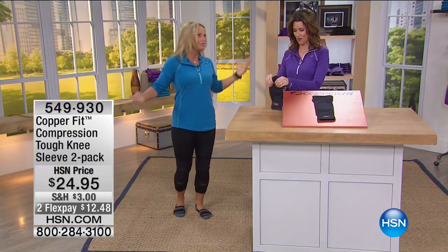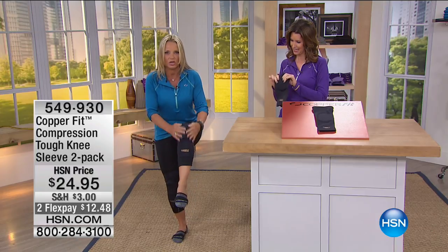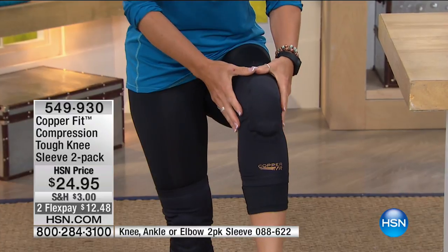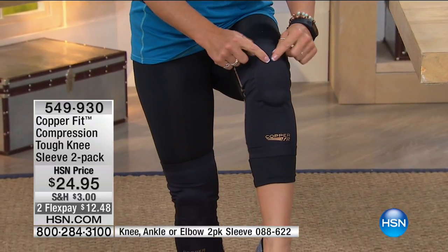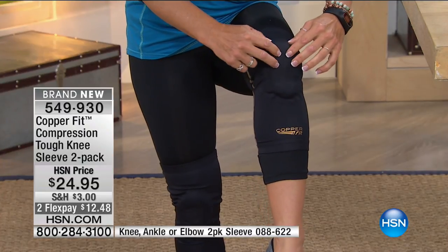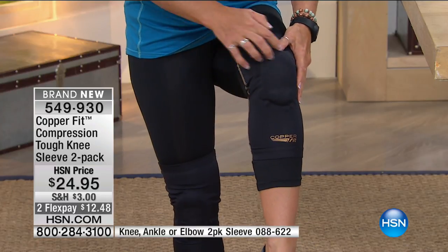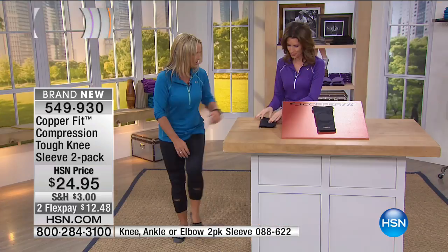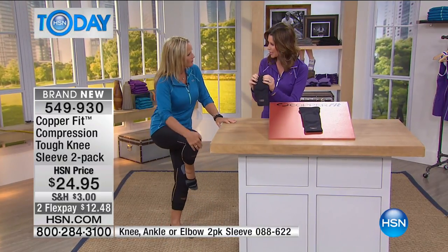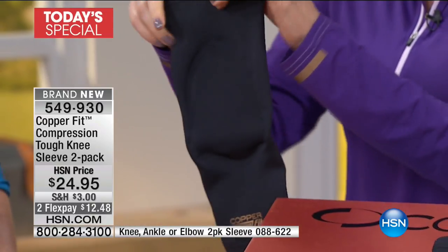Absolutely one of my new favorite items. I actually put mine on over my leggings just so I could show you and demonstrate. So it's a Copper Fit compression knee sleeve, but with 2 amazing features. We've put impact resistant technology here, shock absorbing gel in the knee. If we can come and take a look here. It's incredible. I can't stop feeling it. It's nice to play with. It's like a cushy, really cushy gel inside that compression knee sleeve.